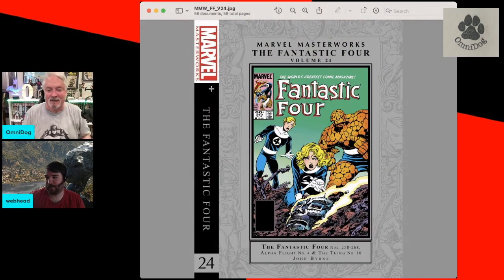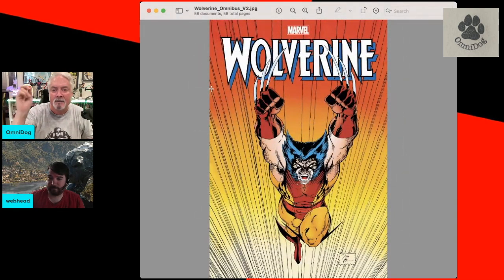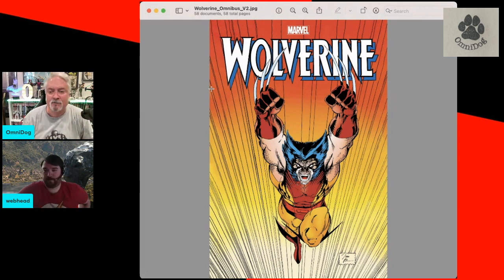Marvel Masterworks Fantastic Four Volume 24, and this will come with 2 covers. This one and the weird cream one. Dr. Doom's smoking helmet. And Wolverine Omnibus Volume 2. Reprint. And this comes in 3 covers or something? Yes. This is the Jim Lee X-Men cover, I believe. Yeah, there it is right there at the bottom. Jim Lee. Okay, and that is it for November 8th, 2022.